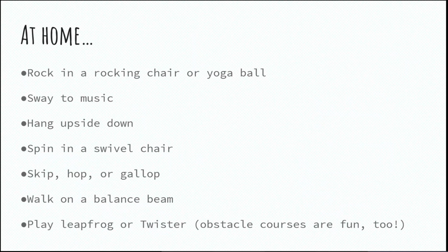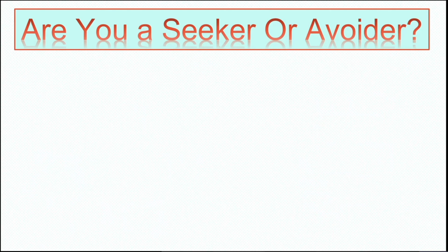Skip, hop, or gallop. Walking on a balance beam, or playing leapfrog or Twister. Obstacle courses are fun too.